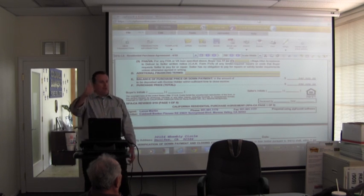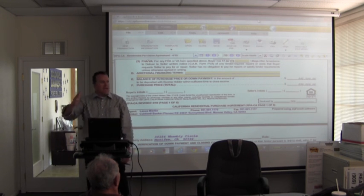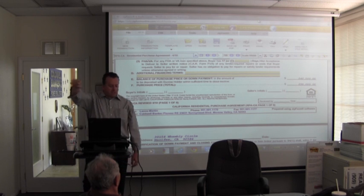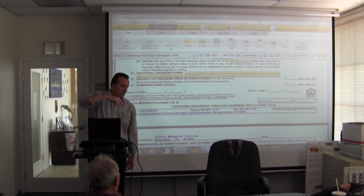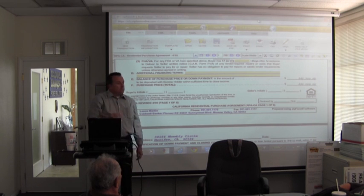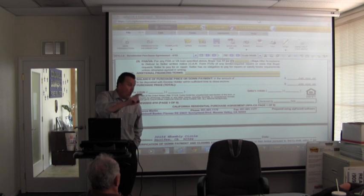I want the seller to put in a stove. Tom, what kind of stove are you going to be happy with? Let's go online. Viking. I want a Viking model 17,000. Right. Okay? And that's what the seller is going to put in at their expense. If not, get a credit or do something different because they're not going to be happy. Well, then increase the purchase price. Or get rid of it.